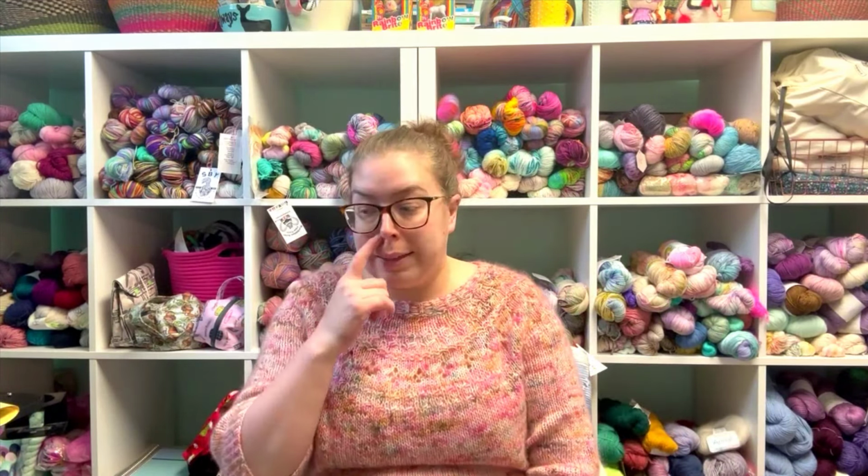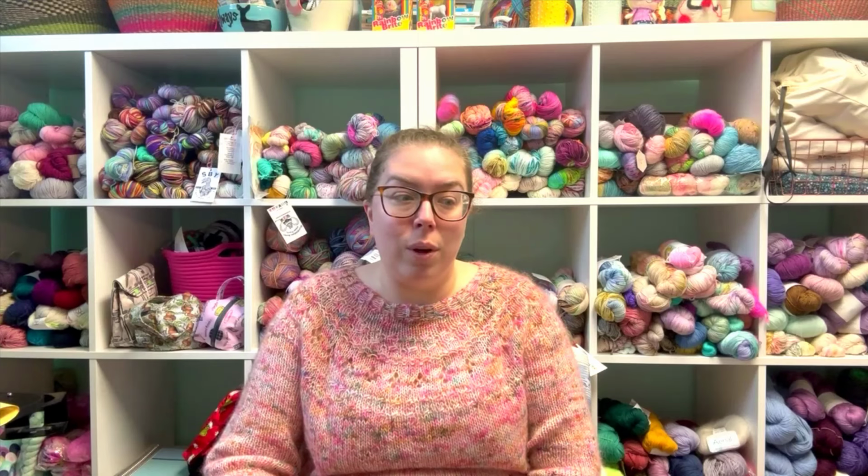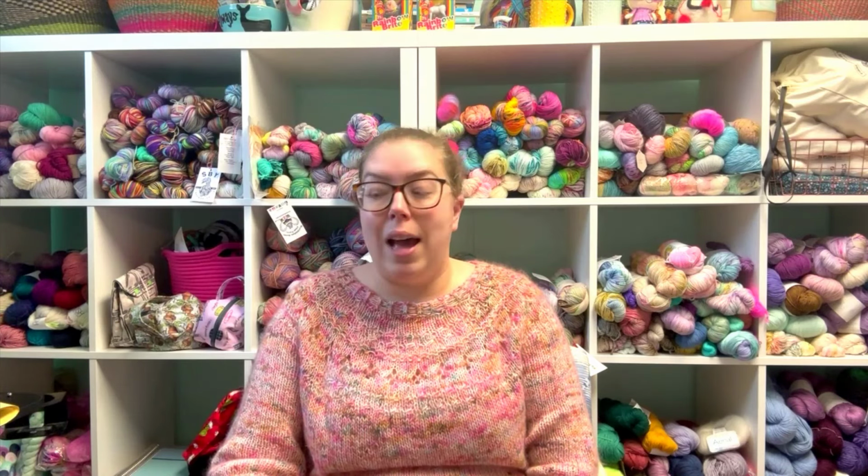I did have a Salty Air that I had chatted about last time that I needed to rip the neckband out and cast on, and I am going to do that still. I've been wearing my original Salty Air like crazy, but this one, as soon as I got that yarn, it just jumped out at me, and I really wanted the quicker gratification knit because this is a heavier weight yarn, so it's knitting up faster than that one.